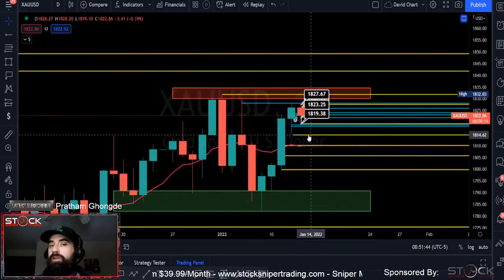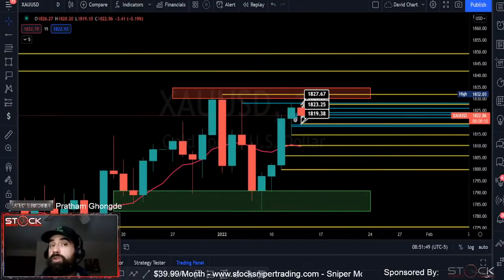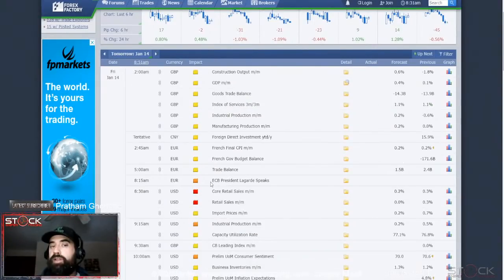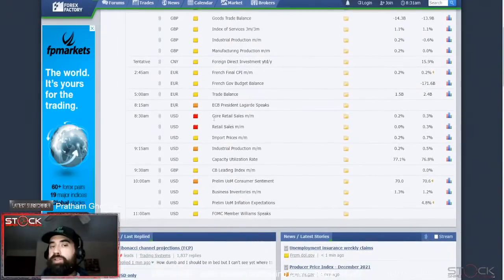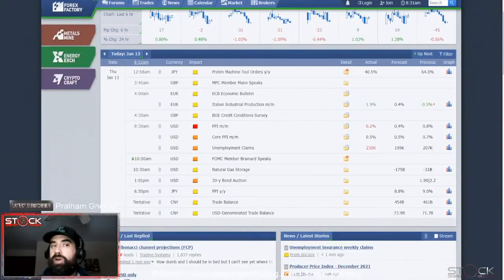If it starts to sell, you're going to have some erratic behavior, and news may start to retrace this. Judging by FOMC member Brainard speaking and the bond action, I'm not too sure it's going to happen today. What's going to happen tomorrow? 8:30 retail sales. This could have a huge impact on the market too. So that's tomorrow. Let's watch and see.